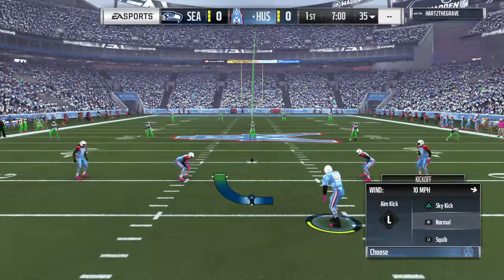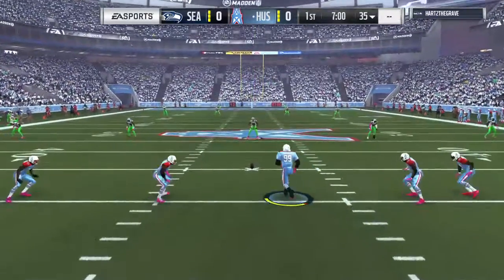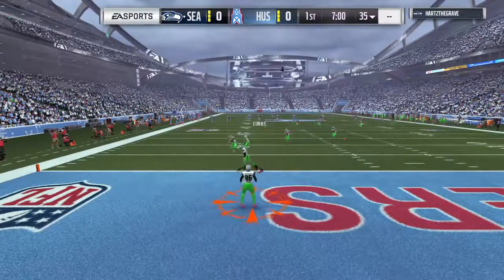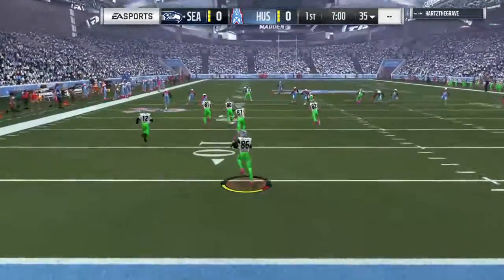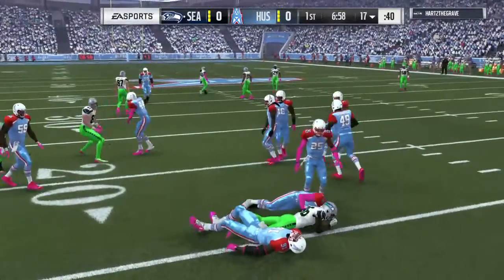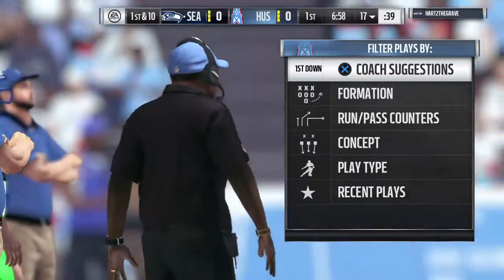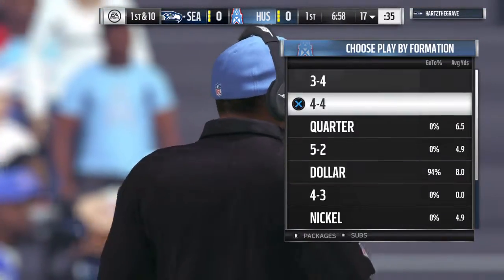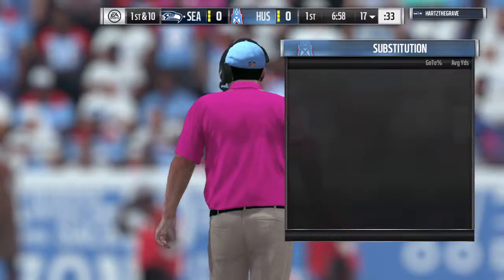Hand it over to Brandon Godden and Charles Davis. They've got the call in this Week 6 matchup. All right, thanks, Larry. EA Sports coverage of the NFL brings us to the heart of Texas at NRG Stadium in Houston. Today, we've got a Week 6 matchup for you here between the Seattle Seahawks and the Houston Oilers.